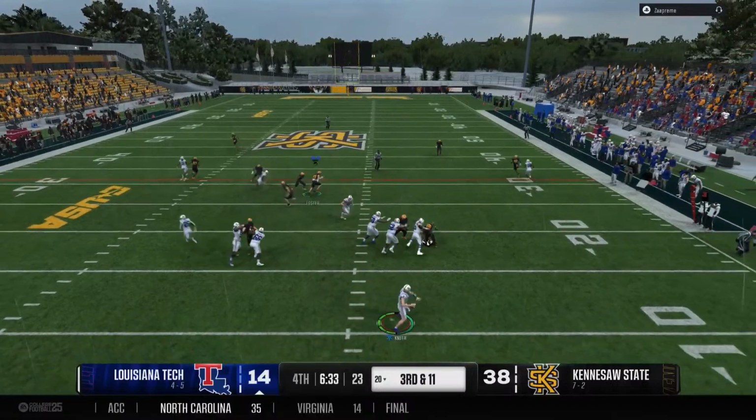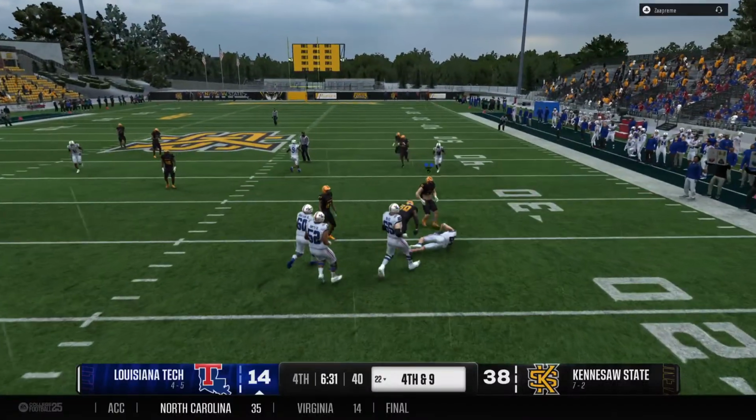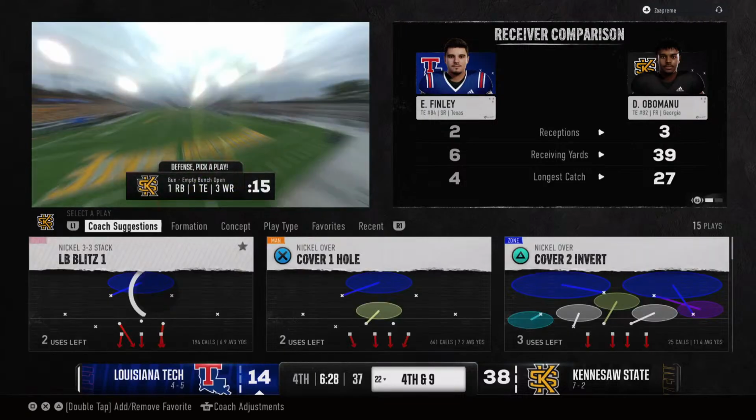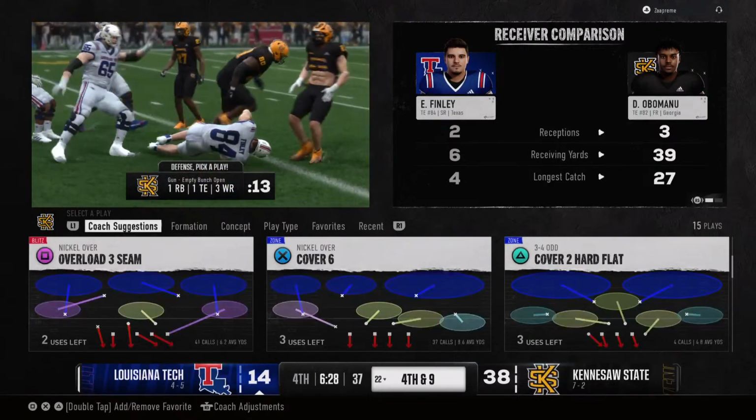On third and long, trying to have a big completion here. Quickly out to the tight end. And he's not going to get there. The defense stands tall and makes the stop.